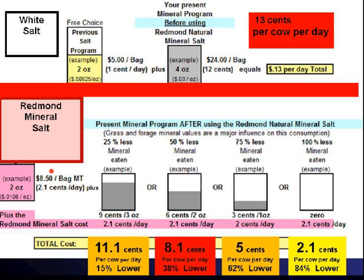When we add the Redmond salt, you notice that the cost is $3.50 more, so quite a bit more on the salt per head per day or per bag. But what we're seeing is that the mineral consumption, after cattle get used to the product and free choice, the minerals that they eat is about 50% less. So we're seeing about a 38% cost savings on a mineral and salt program doing it this way.